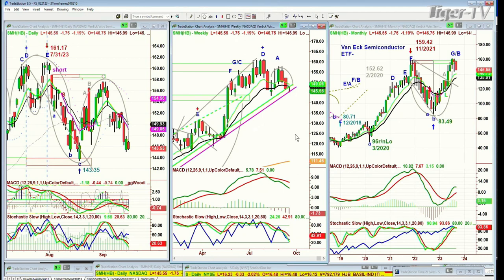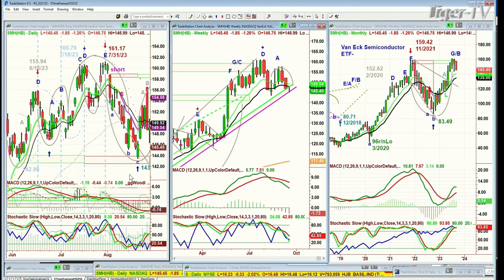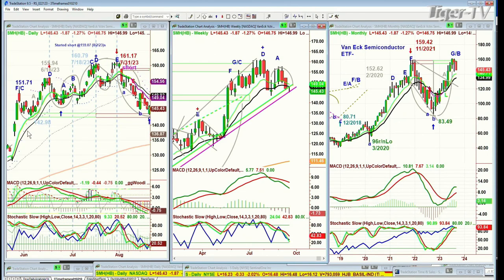On balance volume is weak. 9-period moving average is declined, but it hasn't crossed negative. It'll take 137 before the weekly chart of the SMH turns down. So when we shorted right there, 2 days after the doji candle high of 161.17 on the 31st of July, look how sharply it pulled back to 143. For 143 was the low of 142.98 way back here in June.